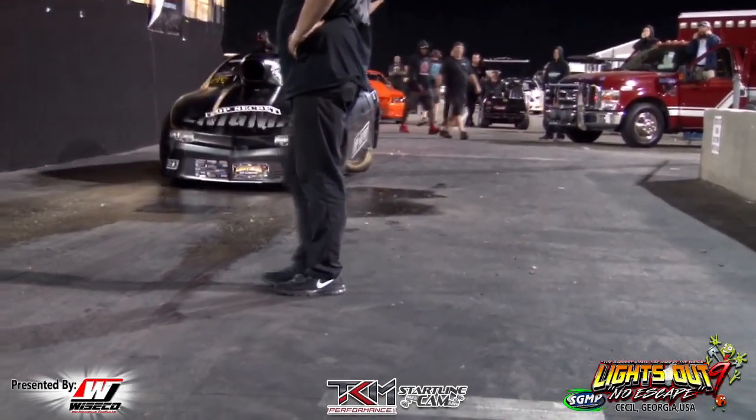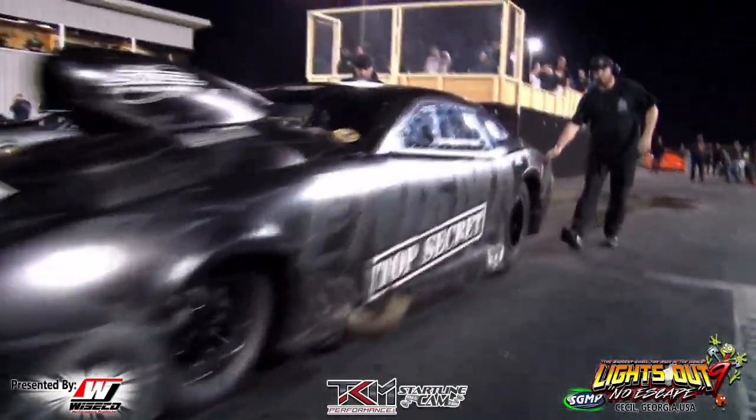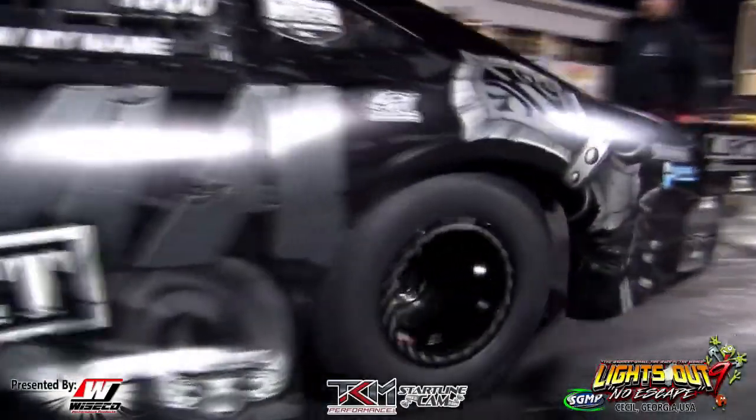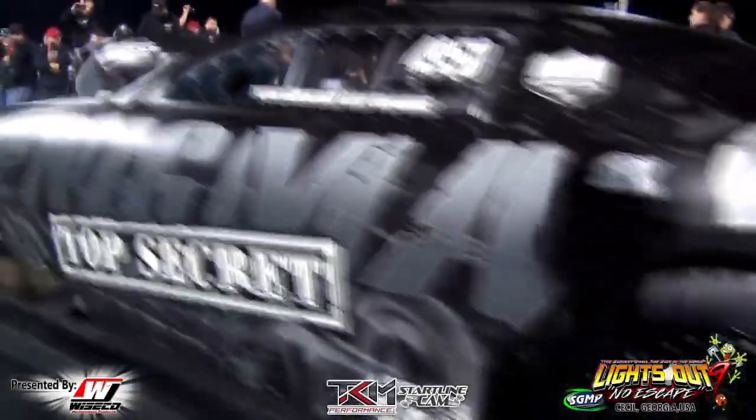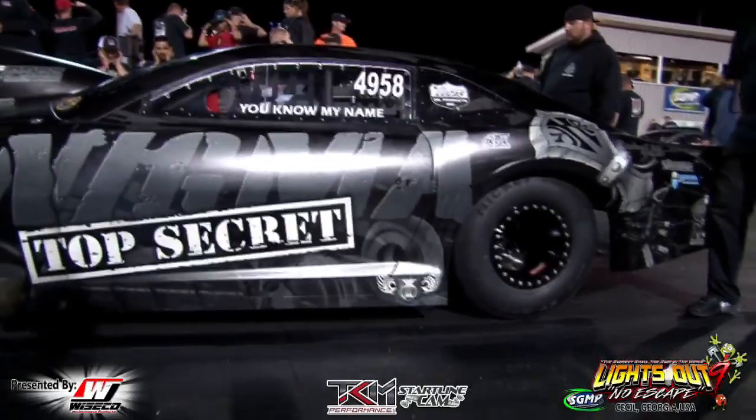The Shadow 2.0 trying to do a job that the original car couldn't here at South Georgia Motorsports Park. And will this finally be the moment for the Enigma to shine, the Larry Jeffers-built machine that was created not to be a pro mod and a radial car? It was built to do this and this only.